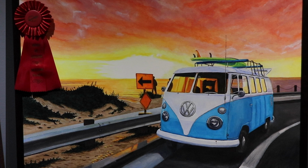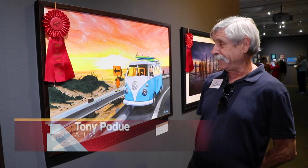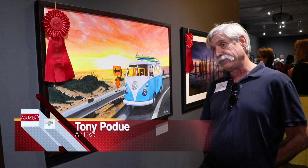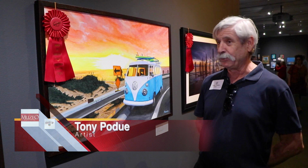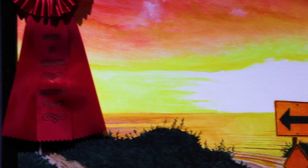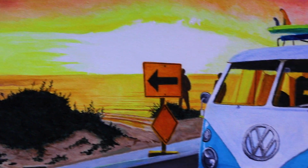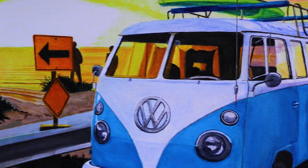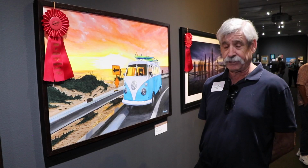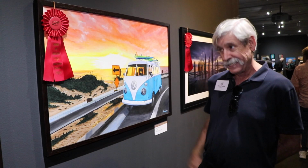Well, it's acrylic on canvas, and I'm always looking for something unique and different when I paint. I love the coast, and I love the nostalgia of the Volkswagen with the surfer community. We owned a Volkswagen when I was a young toddler, and it resonated. I paint photorealism, and I try to capture exactly what I see as I see it. It's a challenge, but when I get it, it does okay.